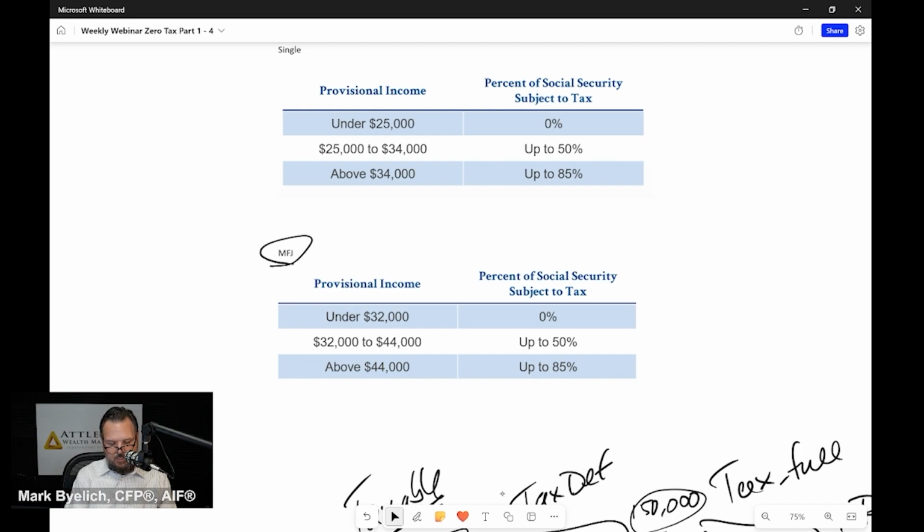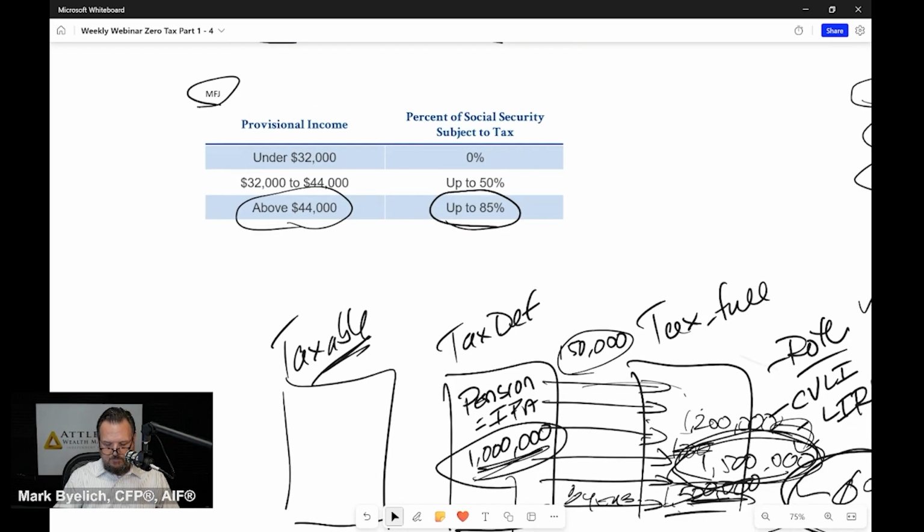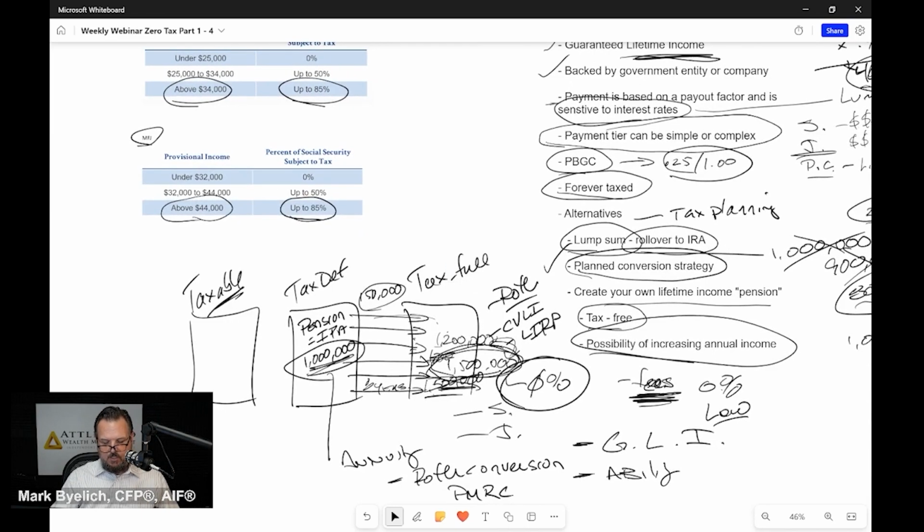So if you're married filing jointly, if your provisional income, we're going to talk about what that is next week, is over $44,000, up to 85% of your Social Security is subject to tax. If you're a single filer and you're above $34,000, up to 85% of your Social Security is subject to tax. And next week, we're going to talk about how to tackle that Social Security taxation. Whew. Okay. So we've said a lot. We've covered pensions. We've covered taxable accounts. We've covered IRAs and Roth IRAs and retirement plans, and we are at the end of our time today.